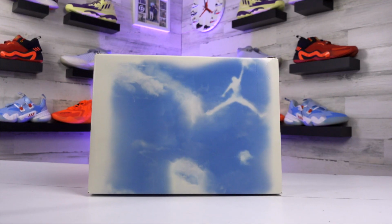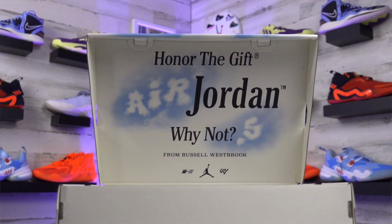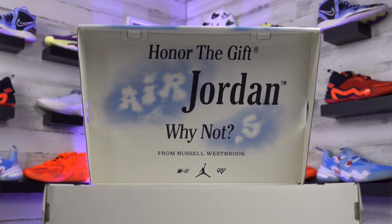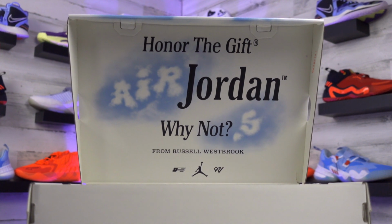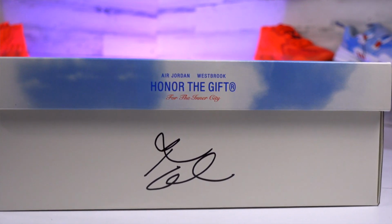But checking out the box and the price really quick. This is actually a sick box. I doubt that you're all going to come with this setup, but this inner city colorway does have a sky looking design on the box with a Jumpman logo cloud. So, just a super dope concept in my opinion.